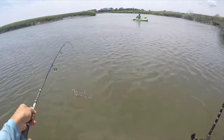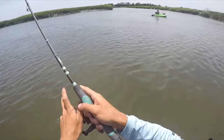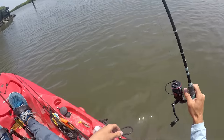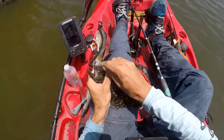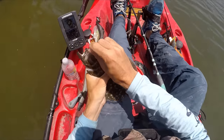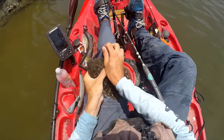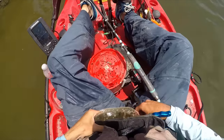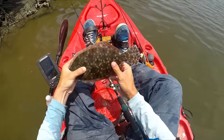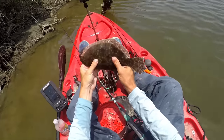Well, that's my one mud minnow. I'll start throwing Gulp now that I know there's some fish here though. I'll probably catch them on Gulp. That's like a 10 incher, maybe a little bit bigger. Got him on a big mud minnow. He ate a pretty good sized mud minnow.